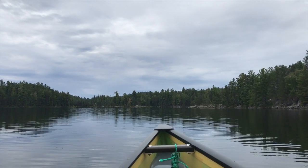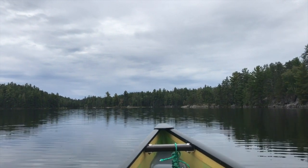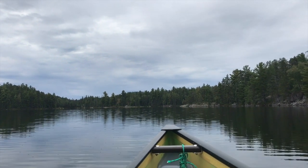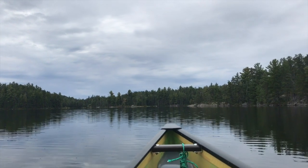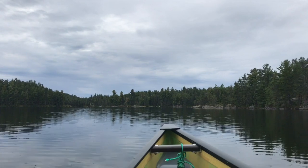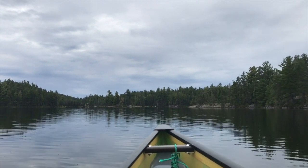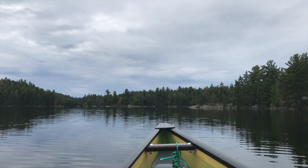I'm not sure what's going to happen. The sun felt like it was trying to come out there for a little while, but just didn't make it. So I'm less than a kilometer away from the portage where Lady Evelyn Waterfalls are. And then from there, I'm not even 2 kilometers to the campsite that I was originally heading to.